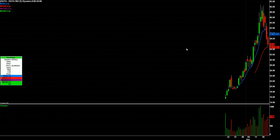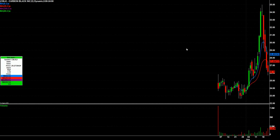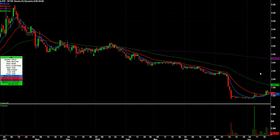HUYA, another bounce play. Same scenario, right? Huge strength in the stock, and then now 3-4 days down. This one right into the 20-day. CBLK, another example. Bounce watch. LIFE had this nice volume breakout here that took it to $1.36-ish, and now a couple days lower on declining volume. We'll see if that one can turn back up on Monday.